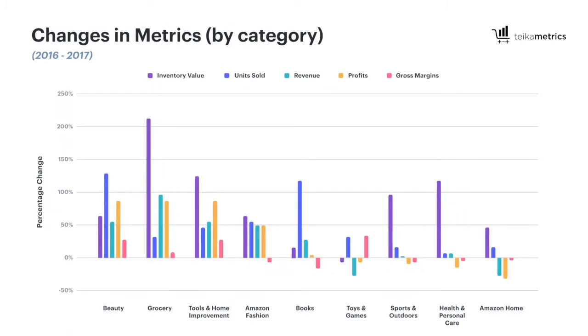So now we want to take a look at the changes in those metrics by category. Here we're seeing, this has been ranked from left to right in terms of those profit dollars, that yellow bar. What we see here is that beauty, grocery, tools and home improvement, and Amazon fashion are those categories that we saw had the largest increase in profits year over year. And this is something that's really interesting.